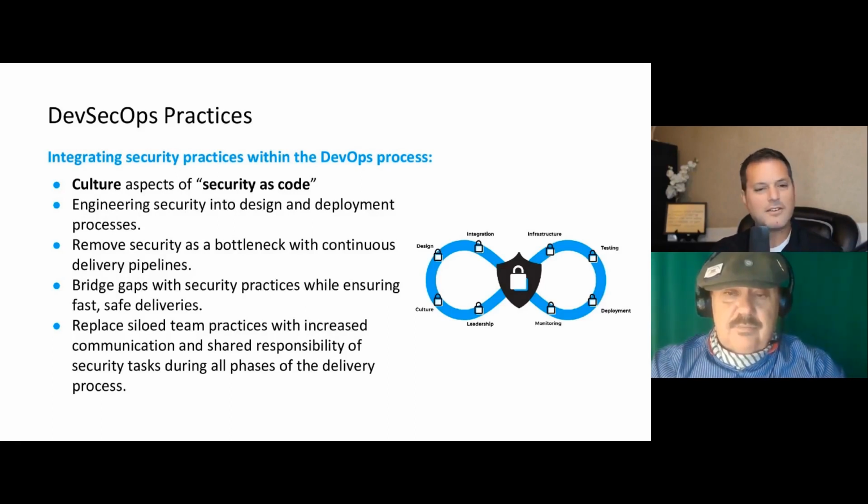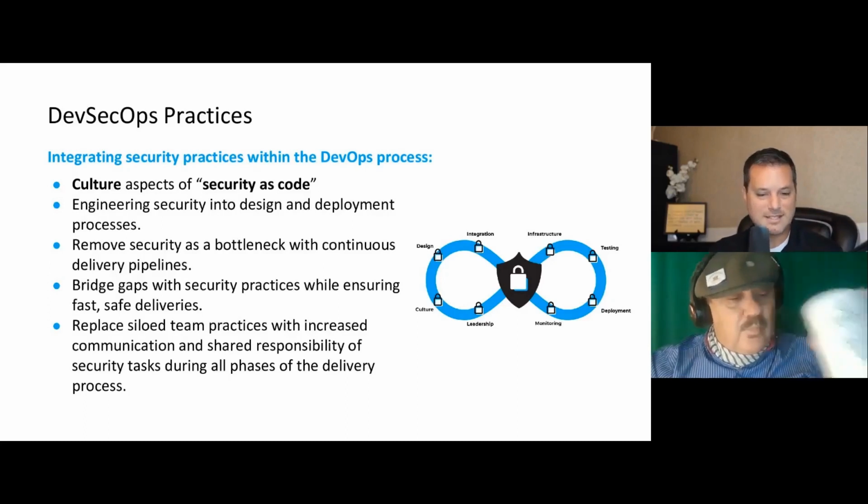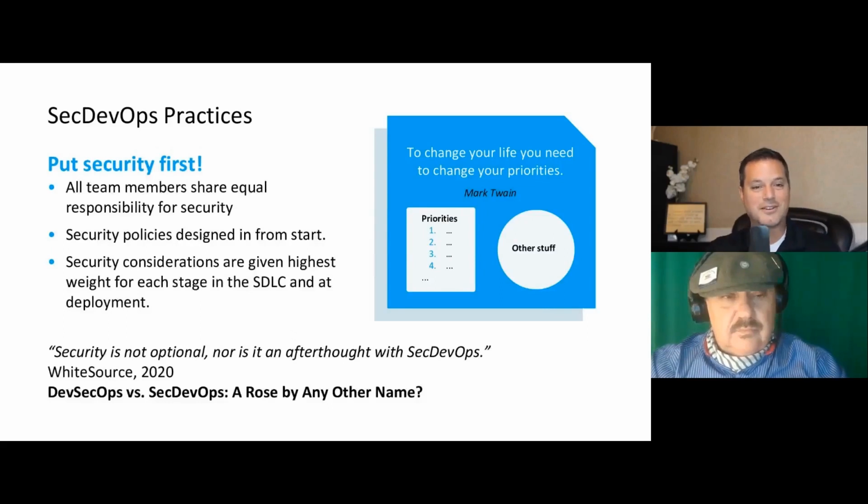Yeah, I also heard this described as, instead of having a hardening phase in your pipeline, just shift that into the pipeline as part of the automation that you're doing. Well, there's a new phrase, a new kid in town, SecDevOps. What's this about? Yeah, so SecDevOps has been debated as a terminology.